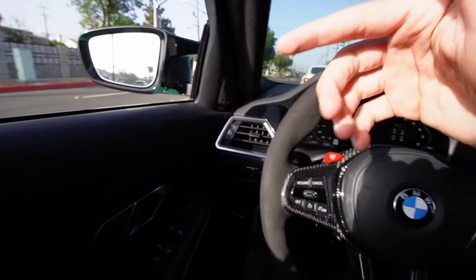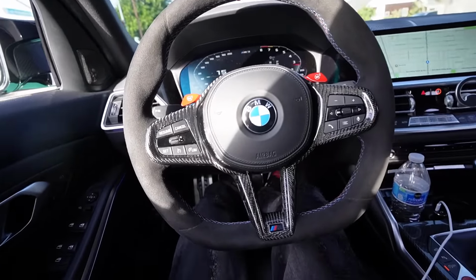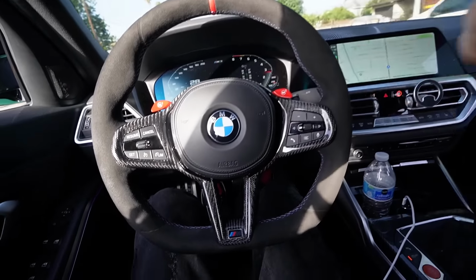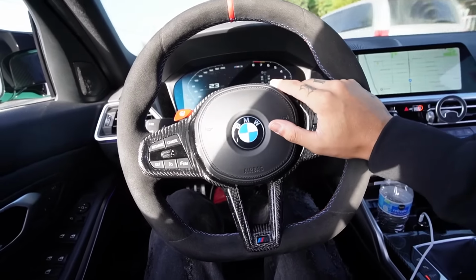These are 19s right now. I'm thinking of downsizing to an 18-inch wheel in the back and then running an even bigger tire than a 305, maybe like 325, or 315 with an 18-inch wheel in the back. The G80 will look mean like that, but we'll see. I don't know yet, but we definitely got to get new tires for this car as well.